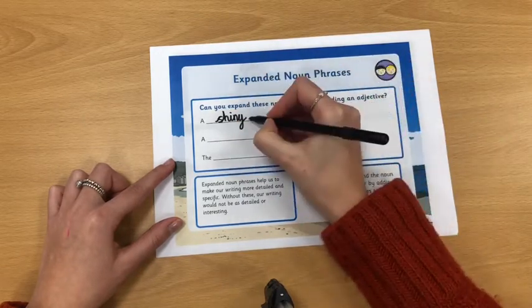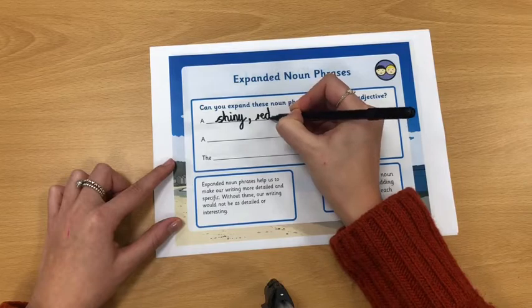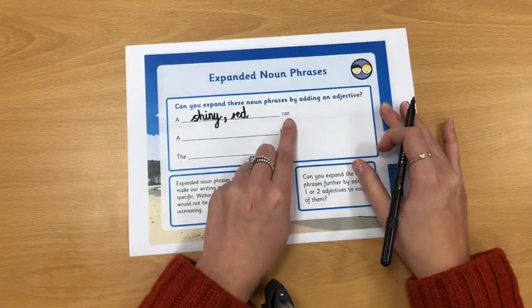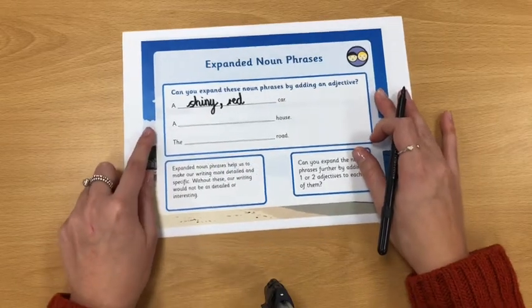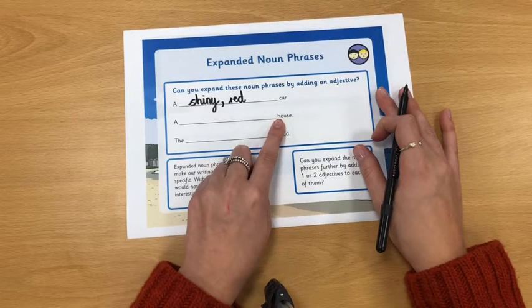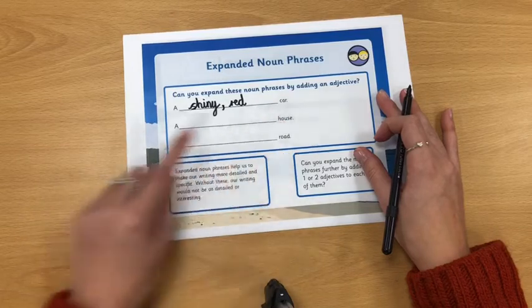Now, in between 2 adjectives, we must remember a comma, and we should be really good at using commas now because we've done that earlier in the week. So I have expanded my noun phrase from a car to a shiny, red car. So already that is a lot more interesting. Right, let's move on to the next one. A house is my noun phrase. House is the noun. Can you, with your grown-up, think of 2 adjectives, describing words, for house?